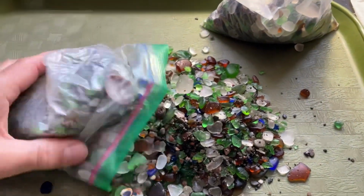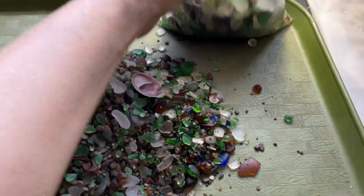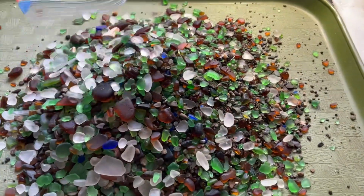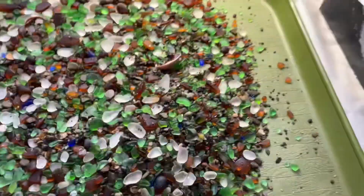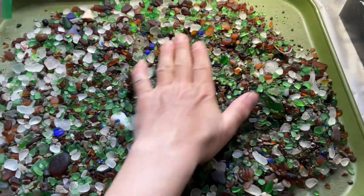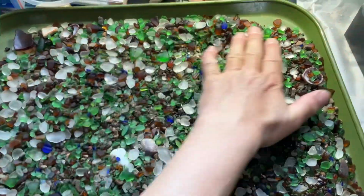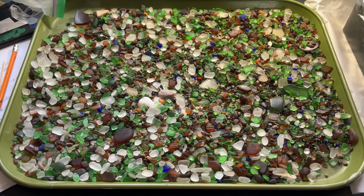So we got 1. We got 2, and here comes 3. This might be the first bag that I picked because it's got the larger pieces in it. And now let's shuffle it out. I want to remind everybody that this is a fast food dinner tray that I took out of heavy garbage many years ago. So it's 18 inches across, and now you can see that is what it looks like.